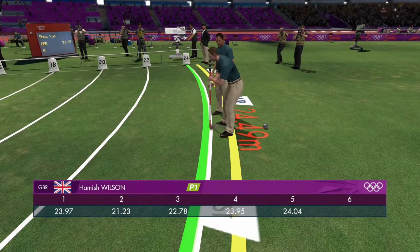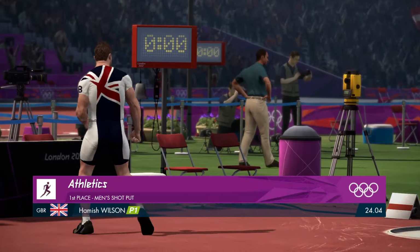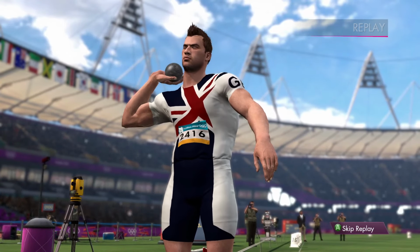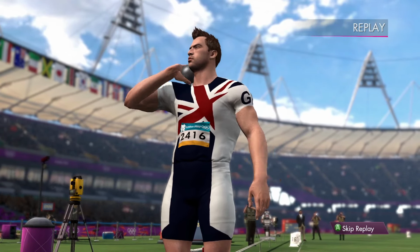Oh, well, that's great extension. Great Britain with a distance of 22.86 meters. All of that hard work has paid off as he's a new Olympic champion. Well, let's have another look at that performance. Good technique. Absolutely rock solid technique.